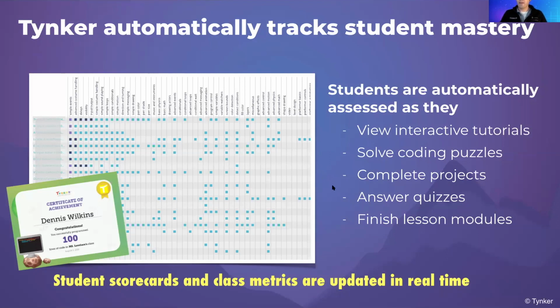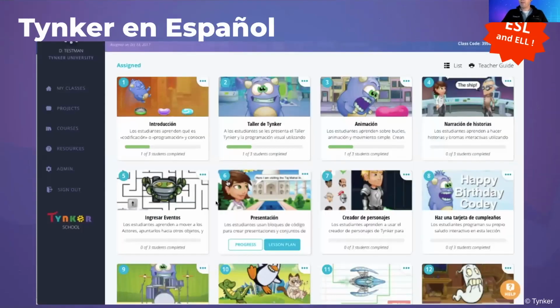But again, we ended up using Tynker in my school because of the mastery focus, because we thought, by the time these guys get to high school, this is going to be it, right?